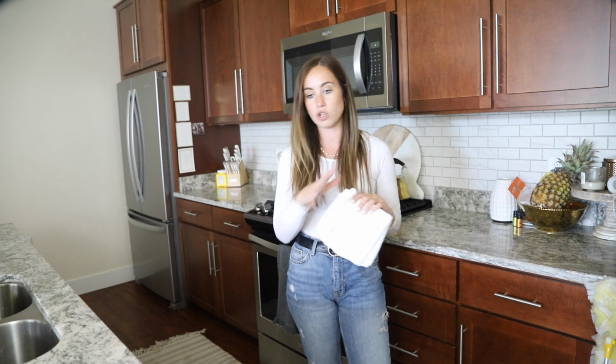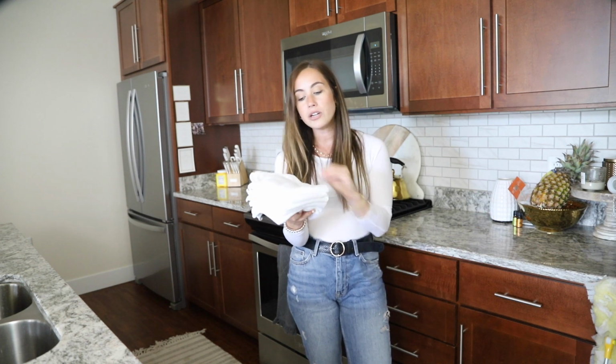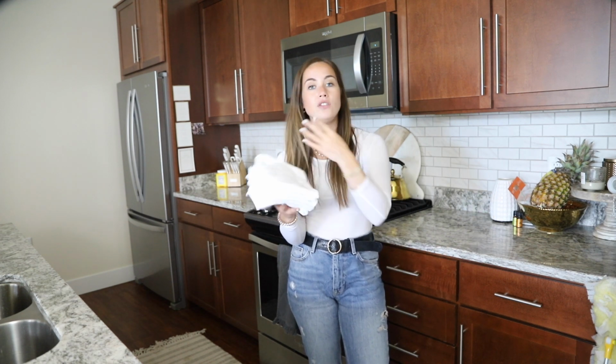Like, this is the ultimate hair grabber. If you shed like me, you need this, especially in your bathroom, because it will soak up, not soak up, but it'll grab all of the hair. And then just a little tip on this one is that if you get microfiber cloths, you do not want to wash them with other types of fabric. They will just stick to the fabric and it gets really annoying.